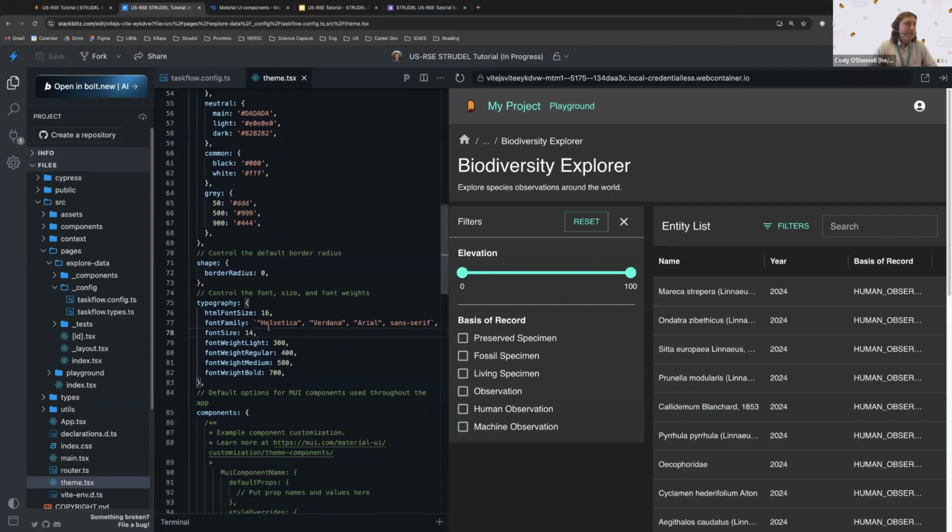And then the last thing we're going to do is change the font family. So right now we have the primary font is Helvetica, and then these other fonts that you see here are backup fonts, just in case a user's system doesn't have the ability to show a particular font. So for right now, let's just change the primary font from Helvetica to Avenir.